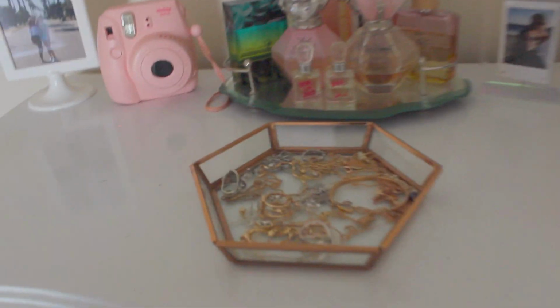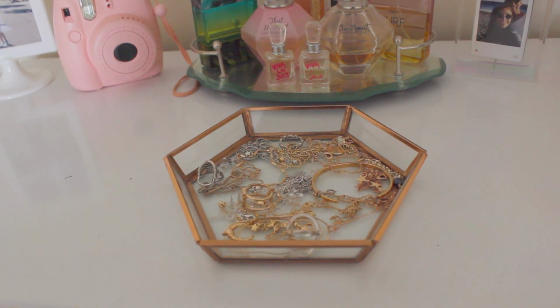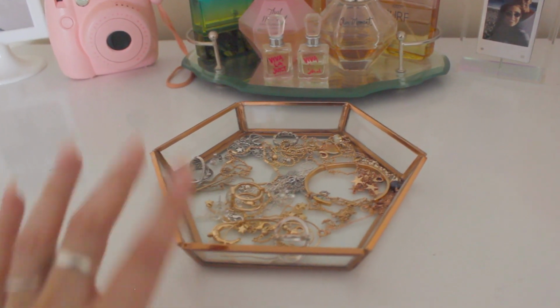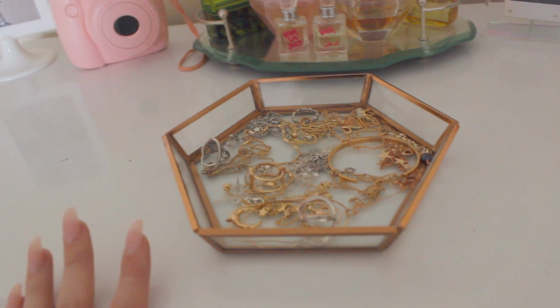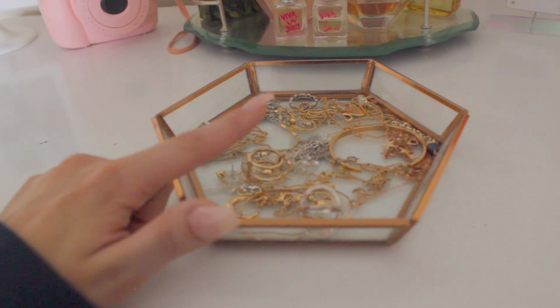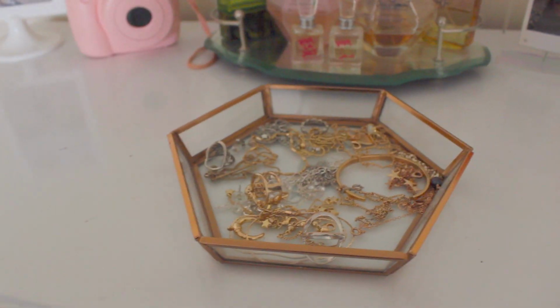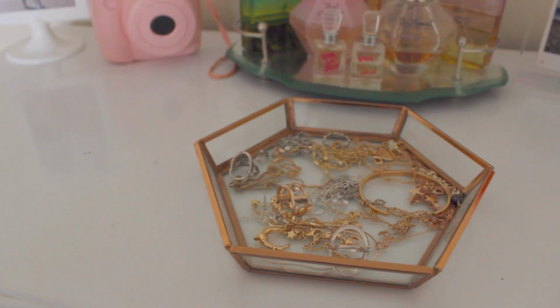And then also on top of my dresser I have this. It's from Urban Outfitters as well, so it's just this rose gold and glass dish, and I know it looks messy, but that's where I keep all of my metal chokers, necklaces, a couple rings, all the stuff that I wear every single day. I just have them in this dish where I can easily grab them on my way out the door.